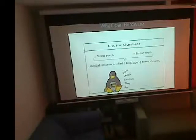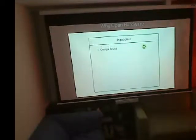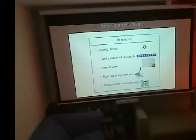Now, in the day-to-day life, open hardware includes a lot of design reuse. Very critical for this is being based on very well-established standards, and this ensures the interoperability between different modules. There's a lot of peer review, and once you go open, the chances are that people will be interested in what you're doing, so you will get their feedback and their critique, and you'll have different pairs of eyes looking at your design from different angles. Linus's Law here says that given enough eyeballs, all bugs are shallow.